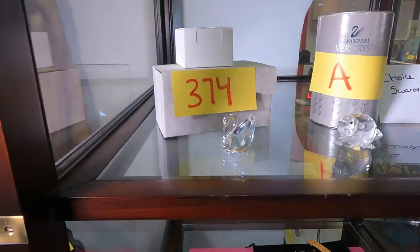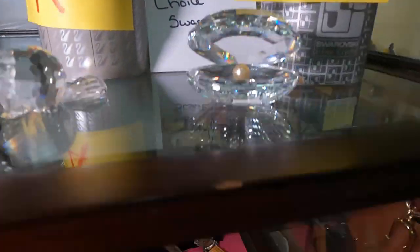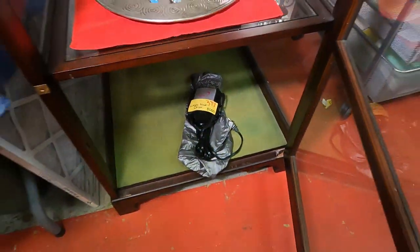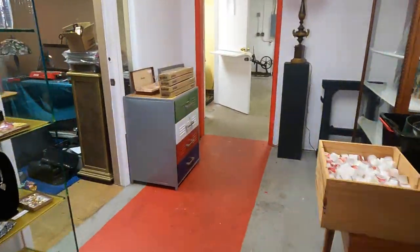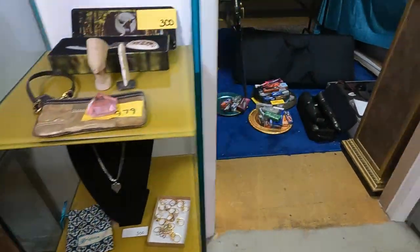More Swarovski. I tell you, that's a mouthful. We have Bergie watches. We have Disney pins galore. Yes. Hair dryer. We got a really nice purse right here. I'm not supposed to do this yet. I'm gonna give you some preview for Tuesday.